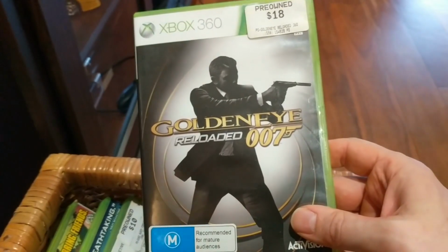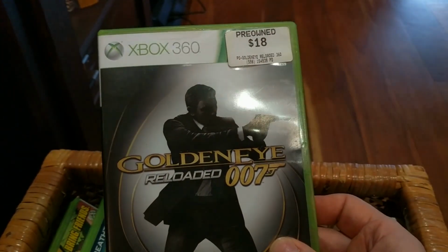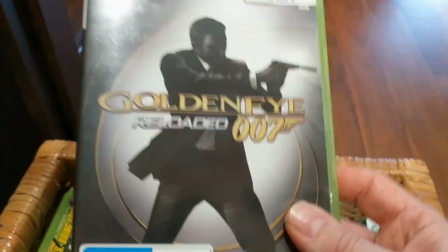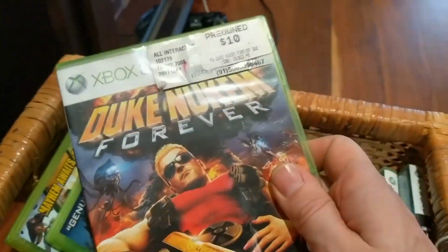GoldenEye, as a family, we used to play that on the Wii. The reloaded version, if you haven't played it, on the PlayStation 3 and the Xbox 360 is fantastic. It's a really good rendition of the Wii version of GoldenEye. Duke Nukem Forever, had to get that. I've bought this game 3 times. PS3, then Xbox 360, and I've got it on the PC as well off Steam.